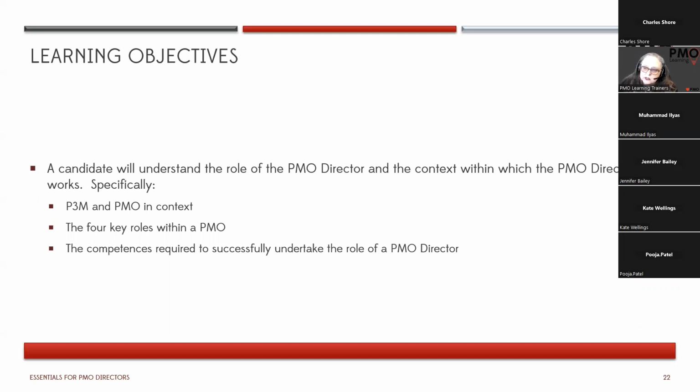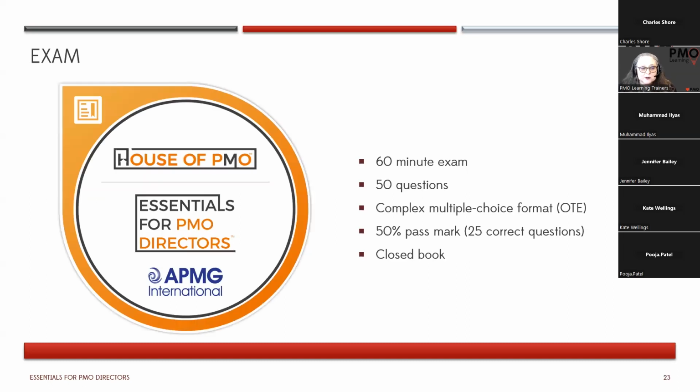But what we want to do on the course is make sure that all of the delegates have a real understanding about where they sit in terms of PMOs and project, program and portfolio management, understand where they sit in terms of the 4 different roles, but then understand the specific competences that they are going to have to continue to develop as they undertake that role. And we know it's a director's course, but there is a certification that will recognise that you've achieved and understood that role.